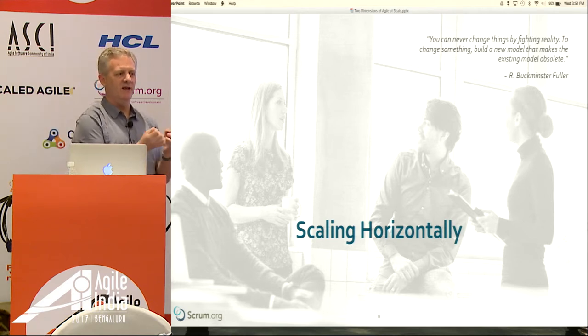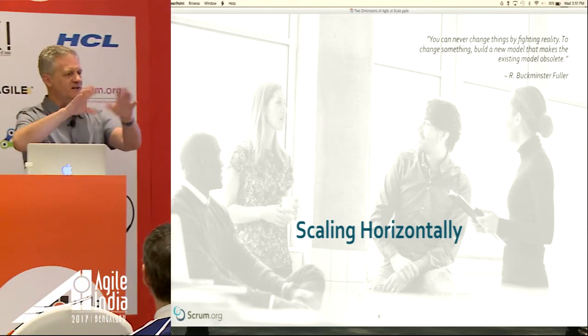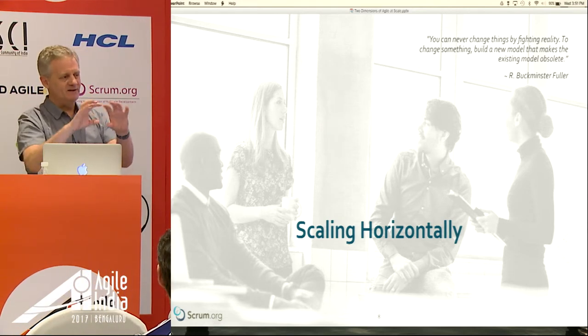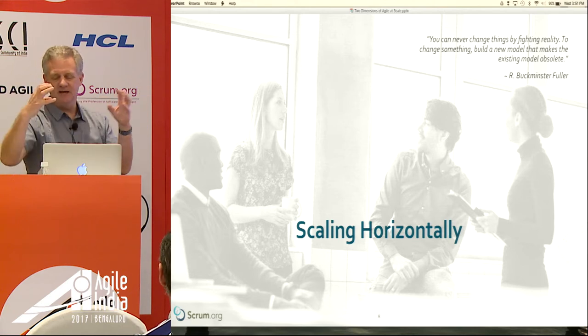We're trying to figure out how we can make Agile work in our organization, not by adapting Agile to the way that our organization works today, but by creating a kind of little safe pocket for that Agile to exist within the organization and then gradually expanding that.